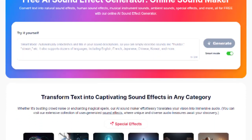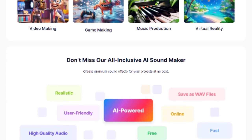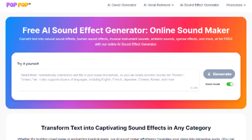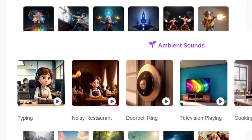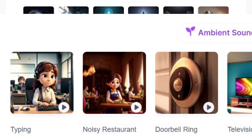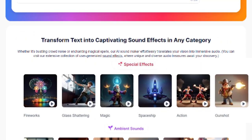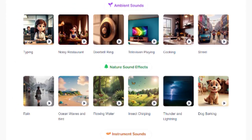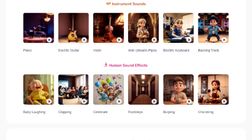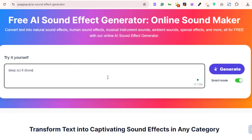So what makes this AI sound effect generator stand out? Here are a few key features I think are pretty impressive. First up, it offers unlimited creativity. You can generate unique sound effects for any scenario, whether you need ambient background noise. It also has special effects like fireworks, glass shattering, and more. If you need nature sound effects, instrument sounds, human sound effects, or something quirky for a YouTube video, PopPop.ai has you covered.